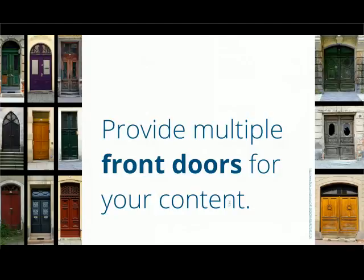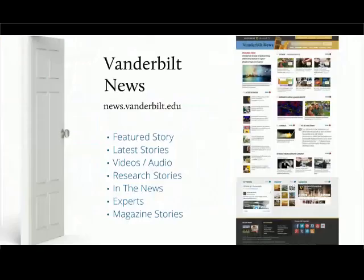The political question of, well, I want my own news website. For instance, the research stories: we want to have our own research website. We want to have our own internal employee news website. We don't want it to just be Vanderbilt News. So what we do for that is, again, we provide multiple front doors for your content. Here's what we would call a front door. Again, I'm just going to show 4 examples. The main Vanderbilt News website is one front door.